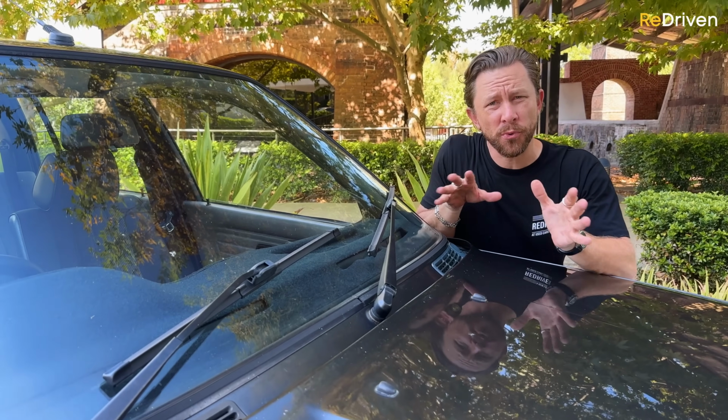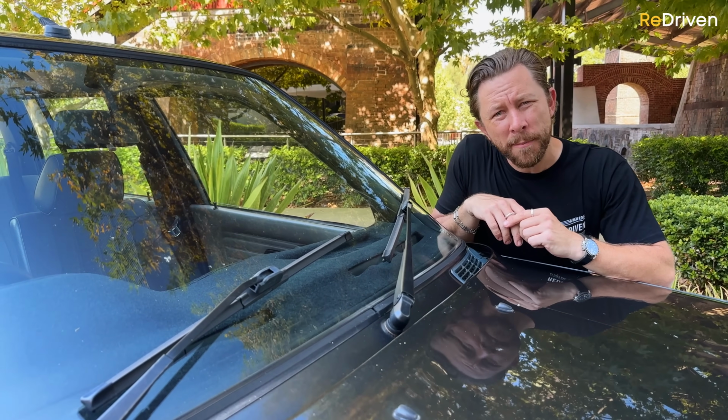Then there are electrical issues that you can expect with the age of these, lighting playing up, power windows not working. That's all pretty common. Another common complaint, not just with E30s, but with all cars, is how expensive OEM wiper blades can be.